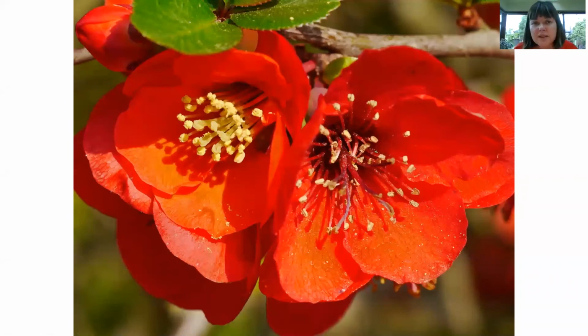Chaenomeles, which of course is the ornamental quince. Now we're nearly there. Hang in there with me, people. This is a gorgeous springtime plant. I have it out in my garden out there. It's so pretty. It makes a lovely kind of, you know, you can train it up a wall, the whole lot of it.